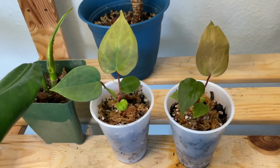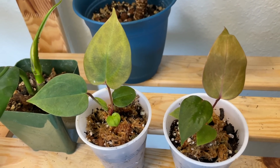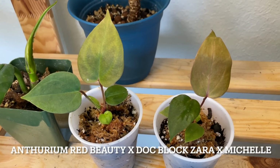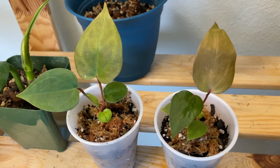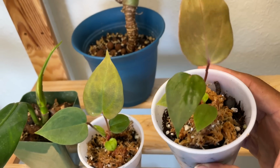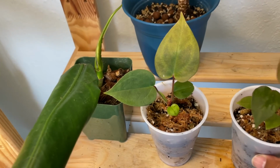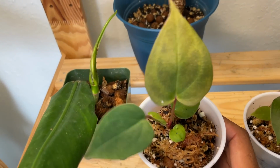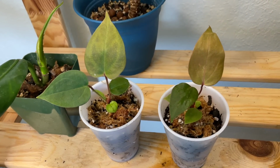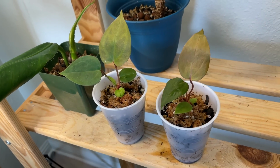Next up, we have some new purchases. These two plants right here are Anthurium hybrids. I can't tell you what it's crossed with. I think I'll have to put that on the screen because I can't remember. Let's see. I think it's like Anthurium Zara Michelle crossed with something else that turns red. As you can see, these new seedling leaves have like a red tinge to them. Oh, but yeah, those are two new hybrids, and I'm excited to see what they're gonna turn out to be once they get mature, you can kind of see the characteristics of the leaf.